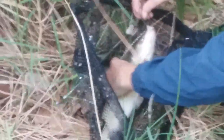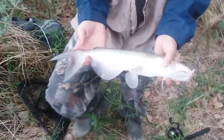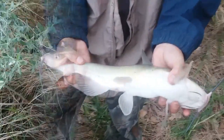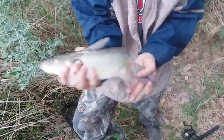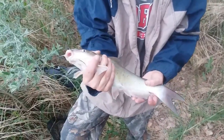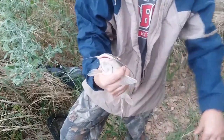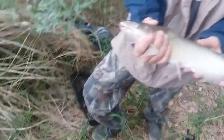Pull him out and let's look at him. All right. Beautiful fish. Folks, this is a channel catfish straight out of the Rio Grande. These fish are native to this river. They're not stocked here. So what's in here was bred and has been living in here. And we want that to continue. These fish are really cool and really fun to catch.